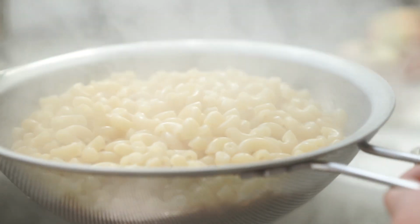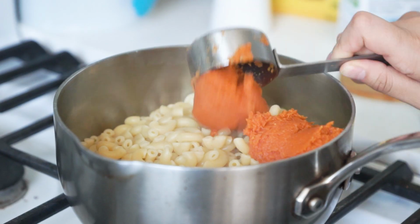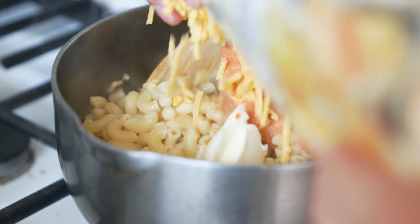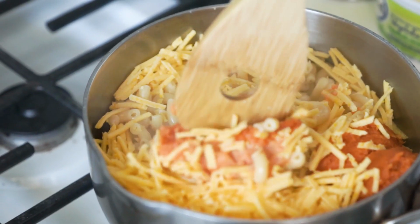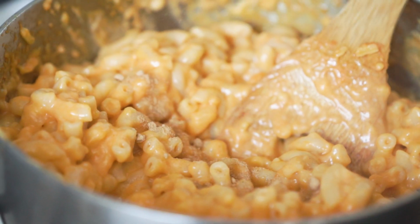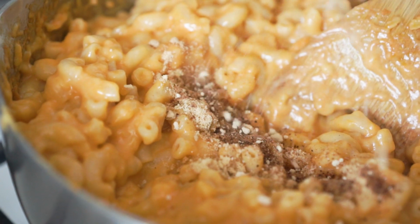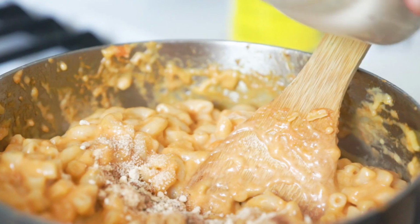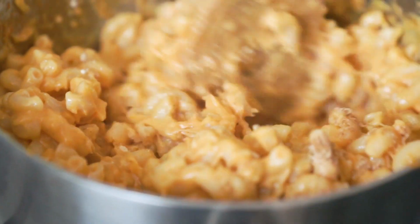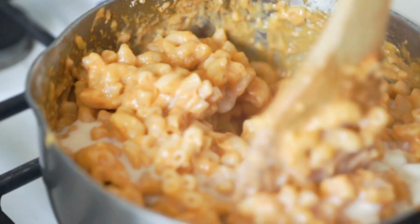Once the macaroni has cooked to al dente, you want to strain the cooking liquid, and then we're going to throw in some pumpkin puree, vegan butter, soy milk, some vegan cheddar cheese shreds, and some spices. We added in nutmeg, ginger, mustard powder, garlic, and onion, and then we just stirred that until it's nice and melty. If your sauce is a little too thick, you can add some of that cooking liquid in or a little bit more milk. It's completely up to you.